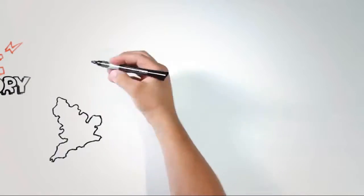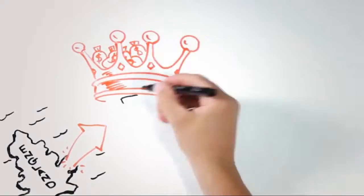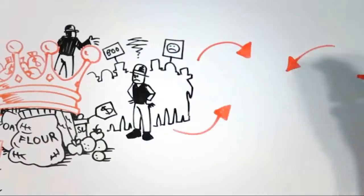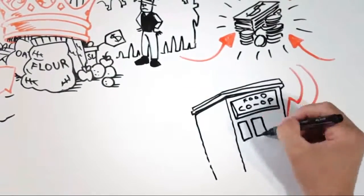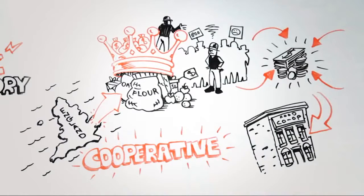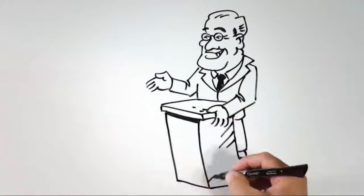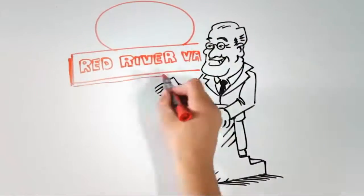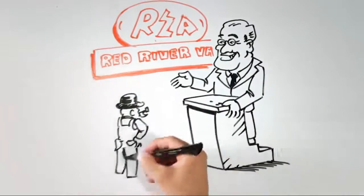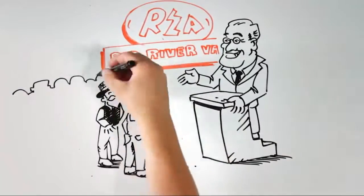Our story starts back in 1844 in not-so-merry England, where a group of weavers, fed up with the high price of company store groceries, pooled their money to buy their own food, creating a new form of business, the cooperative. The idea caught on. Here in the U.S., President Roosevelt gave electric cooperatives a jumpstart with the founding of the Rural Electrification Administration, the REA, telling American farmers and ranchers, if you want electricity, you can do it yourselves.